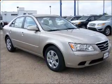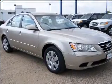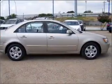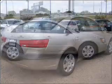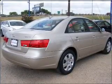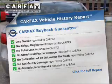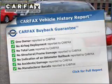With an efficient four-cylinder engine that responds smoothly to its five-speed automatic transmission, brake safely with the anti-lock braking system. Indulge in the comfort of heated seats. Memory settings are just one of the extras. Know the history on this ride and greatly reduce your buying risk with the included Carfax Vehicle History Report.